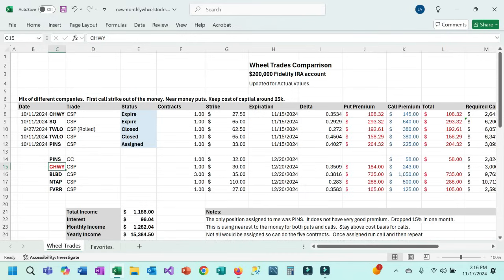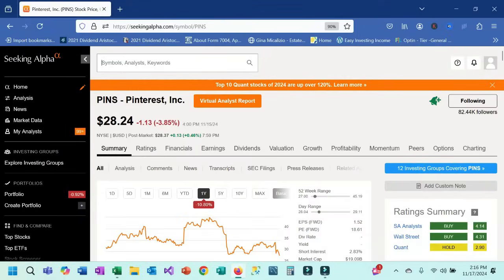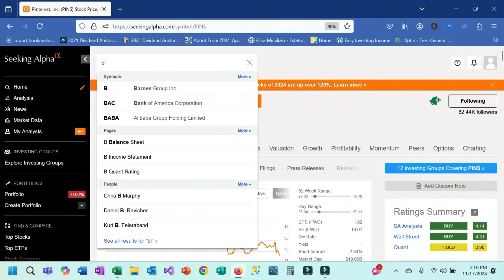It did the opposite, it went up a bit. But I do think I can probably open up another cash secured put. All these will expire December 20th. So I'm thinking I'll probably do Chewy. Now the new ones are Bluebird, and it has fairly good premium. Let's jump in and look at Bluebird. So these are the new ones.